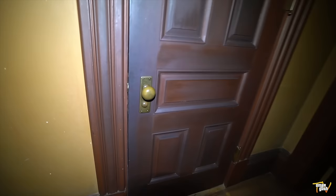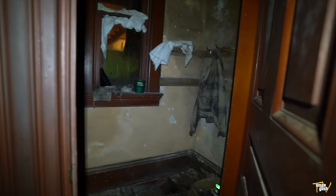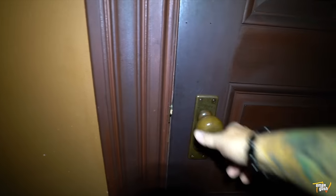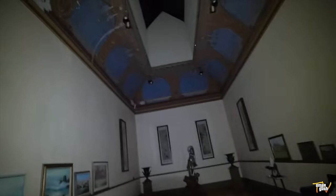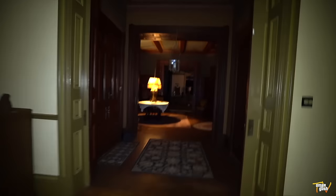What's in here? I don't know. What is that? Was that like a bathroom at one point? Maybe. Like maybe a powder room? Oh wow, look how pretty the ceiling is. Now this is the room that I was telling you about where really expensive art was stolen from. This was the art room. What the heck was that?